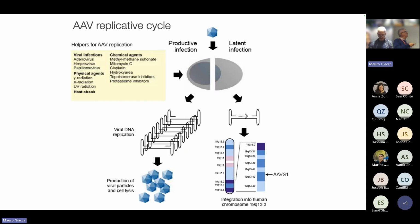And the virus hits a cell, and if the cell is infected by adenovirus, but also by herpesvirus or papillomavirus, then it replicates. It forms many viral genomes, half plus polarity, half minus polarity, gets encapsulated and lyses the cell. If the cell is not infected, then these helper functions are missing, and the virus becomes double-stranded through a DNA polymerase. It integrates site-specifically in a region of human chromosome 19, 19q13.3. It is the only example of site-specific integration by a virus known.